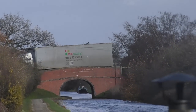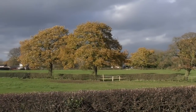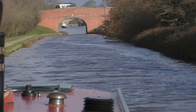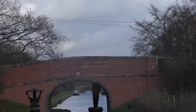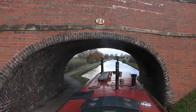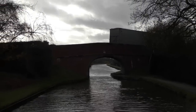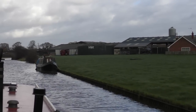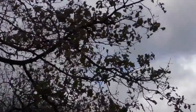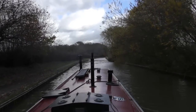The first whiffs of civilization. The wind's extremely strong and it's giving the canal the feel of a river. There is a bitterly cold wind, but fortunately, thanks to my wonderful shirt, I'm feeling quite snug at the moment.